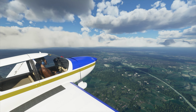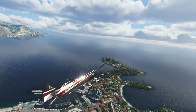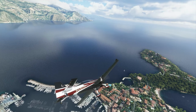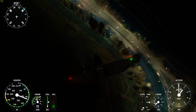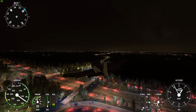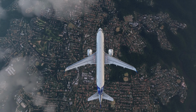Sadly, not all the locations have had the highest levels of satellite imagery, meaning the textures are pretty horrible to look at times. Some jetties and their boats were flat 2D images, which was pretty sad to see, pulling you out of the immersion a little bit. But to be fair, sometimes I was flying very low on these areas, meaning it was far more obvious. But when you are like 3,000 or 5,000 feet in the air, you really cannot tell.